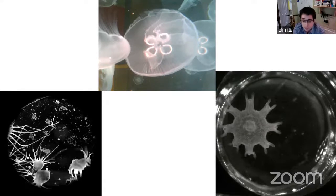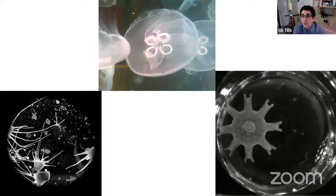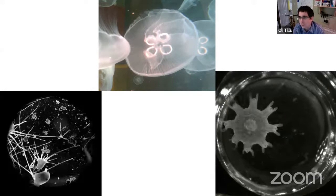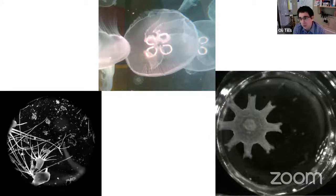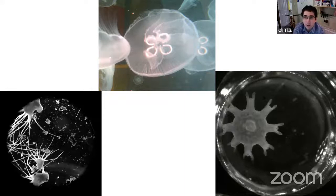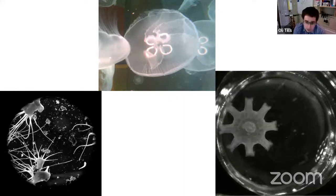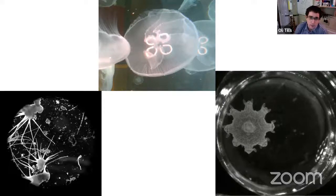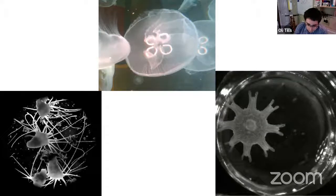So as Jack said, I'm a developmental ecophysiologist, which is a fancy way of saying that I study how animals put themselves together within the context of their environment. So while making a living, while surviving out in the environment. So that's what really drives my research and my interests.